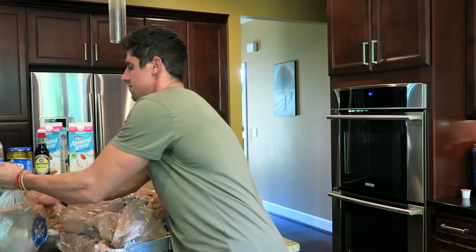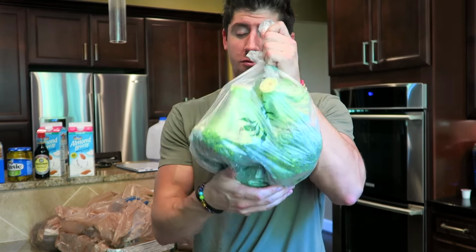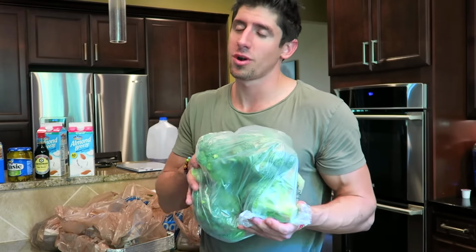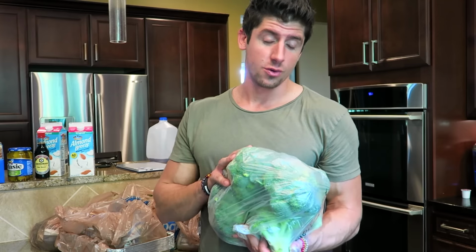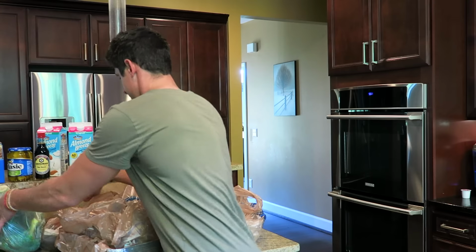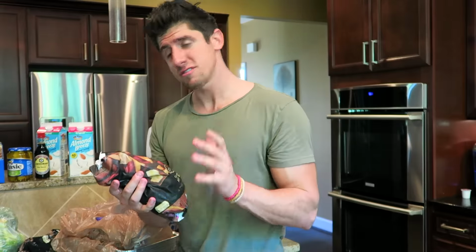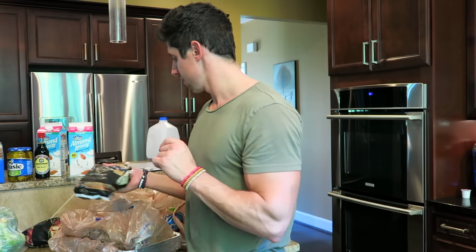I have a little over, about five, I think it's about 5 pounds of broccoli. So I'm doing broccoli again this week. I love broccoli. It's honestly one of my favorite vegetables when I bake it in the oven. So that's why I do broccoli a lot. I have the classic fruit medley for the smoothies. And then I have some frozen blueberries for my bedtime snack.